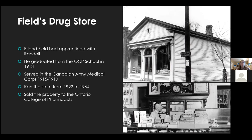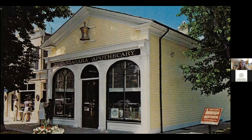And in 1965, he made sure that the Niagara Foundation and the Ontario College of Pharmacists had the first right to purchase the property. The apothecary at the corner of King and Queen Streets opened in 1869 at this location and was operated until it closed in 1964. It reopened in 1971 by the Ontario Heritage Foundation and the Ontario College of Pharmacists.